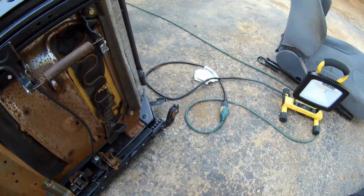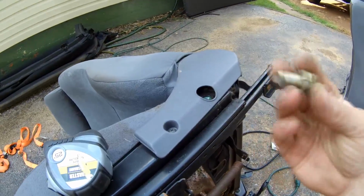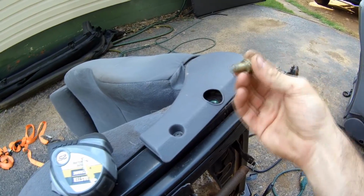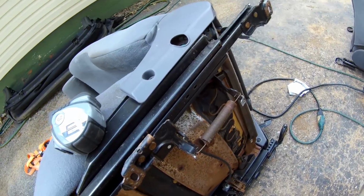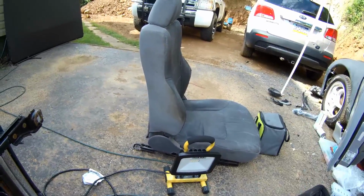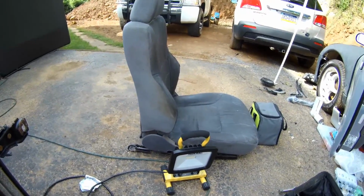I think there's a lot more to that, but hopefully we get some seats we can use. I'm gonna take this bolt with me, so if there are ones that have the seat adapter on there, we make sure this threads in and fits. So I'm just crossing my fingers I can make something work. I mean, I don't see why I couldn't. It just might be a lot more work than I want to get into on this.